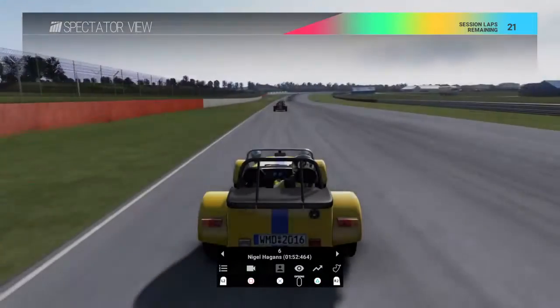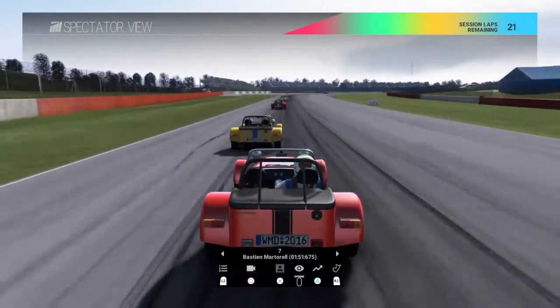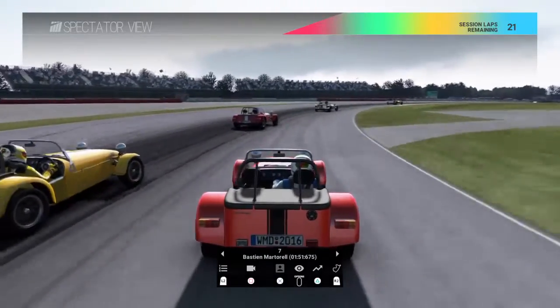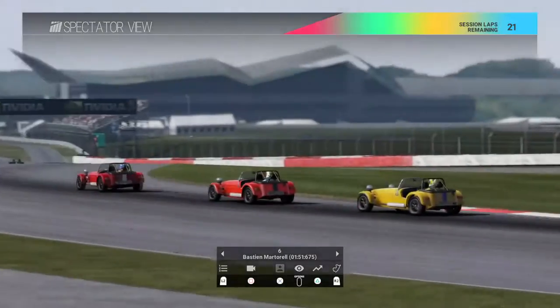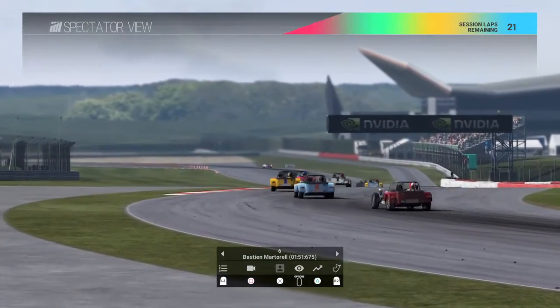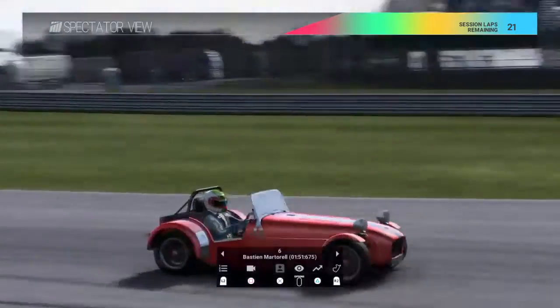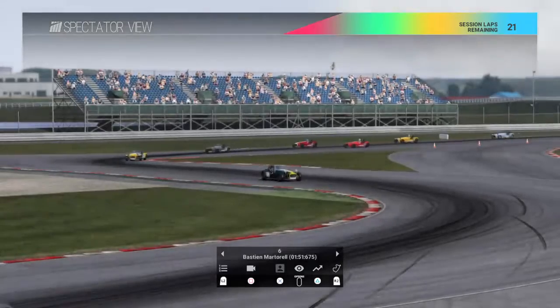Emilio, will he do it there? As Bastian here looks like he's going to get up to 7th. If Bastian does it here, he'll be right behind his teammate. Bastian looks up the inside, takes the move, and he now gets behind his teammates. That's a great move there from Bastian into 6th. Bastian surely has done what he said he would do.